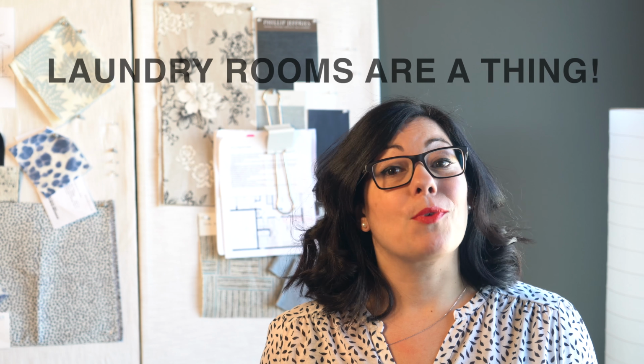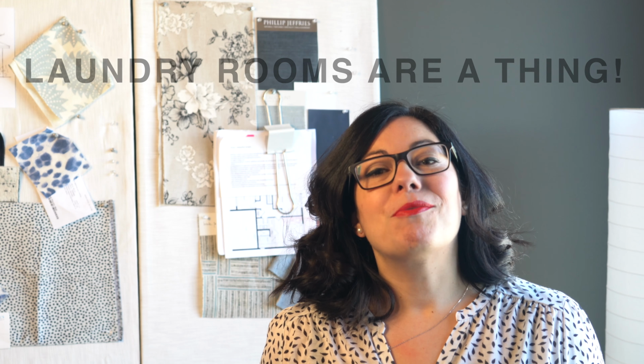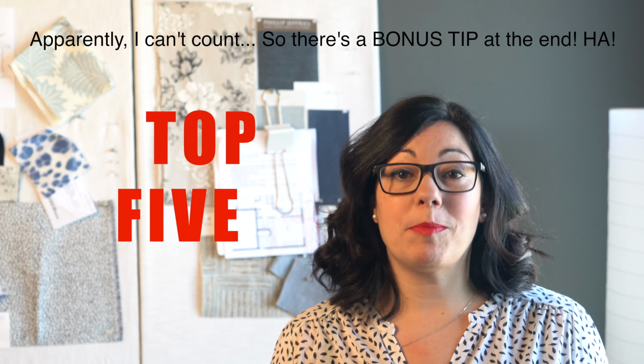Laundry rooms have come a long way. As a designer, I'm spending more and more time designing laundry room spaces for my clients, making them more efficient and much more enjoyable to spend time in. In fact, outside of kitchens and bathrooms, the next biggest focus in my practice is the laundry room. No longer is it relegated to a corner in the basement. Laundry rooms are a thing. So here are my top 5 best tips for laundry room luxe.